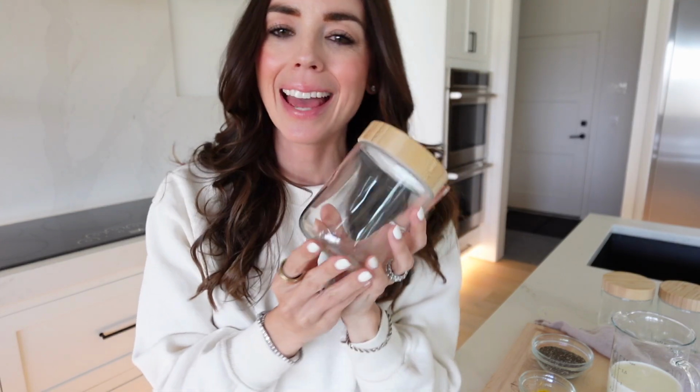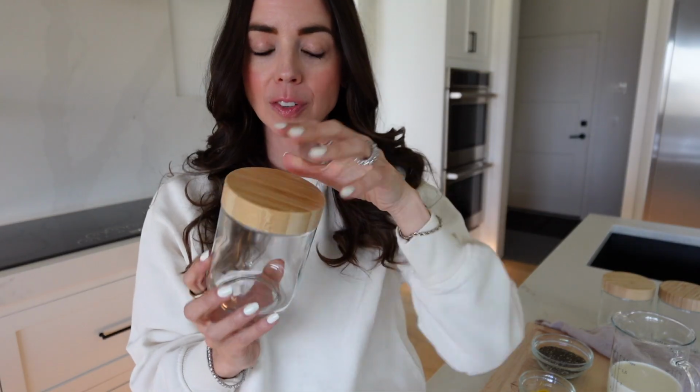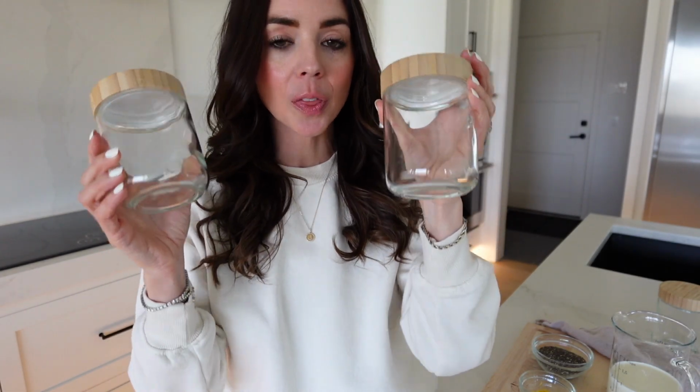Back in the kitchen, and I'm getting ready to prep a little bit of breakfast, or to be quite honest with you, a mid-afternoon snack for the week. I'm only going to be making 3 of them because we will have leftovers for a couple of days for breakfast and lunches. And so I'm gonna make 3 of these.